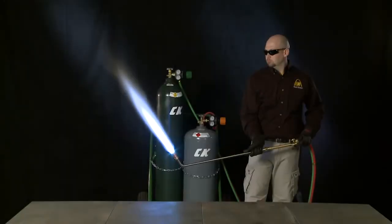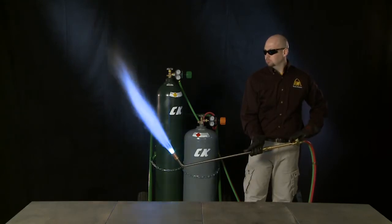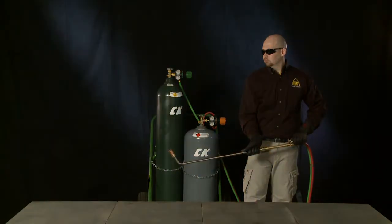The shutdown procedure for the heating attachment is opposite from the lighting procedure. Slowly walk down the flame so the pressure is reduced. Once the pressure is reduced, turn the oxygen valve off, followed by the gas valve.